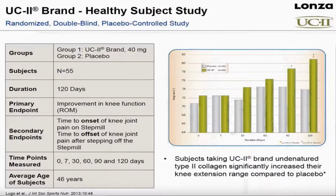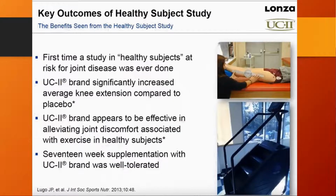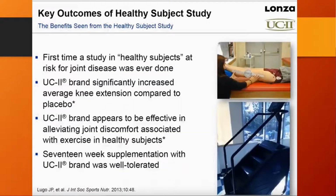So there are 55 people in this study. So it's a pretty good sized study. All right. And also that was the primary endpoint, looking at range of motion. The secondary endpoint was pain. How long before knee joint pain started to occur on the step mill, and how long did it take after they got off that step mill? The step mill is kind of like those stairs that you go up. Okay. So how long before the pain started, and how long did it take the pain to go away?